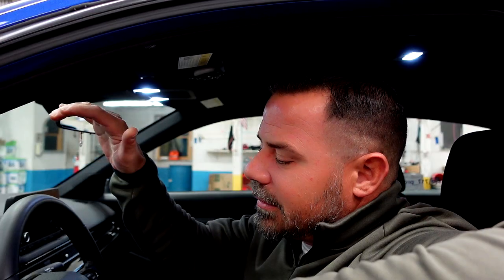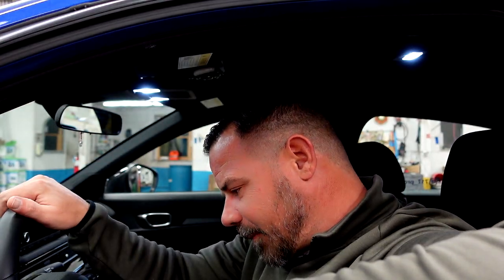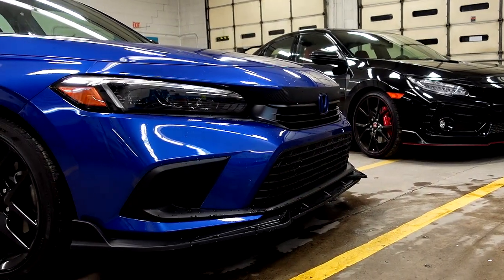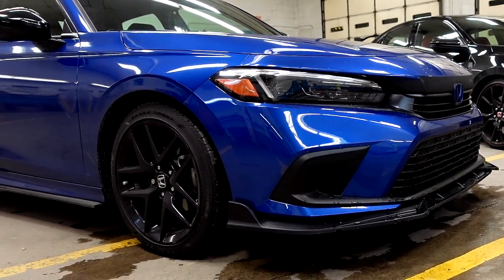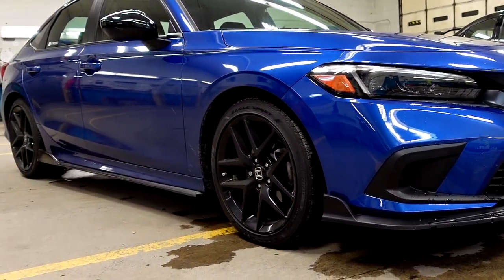But enough of the Type R. Let's hop over to the Sport because it's changed for the better. So the Sport. All I can really say about it is it just gets better and better the more I drive it. I'm really happy with it, to be honest. I mean, it has its quirks, just like every car does. And it has its really good things about it, too. But all in all, the more and more I drive it, the better it is for me.